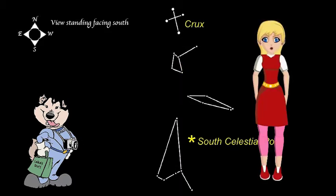Like Ursa Major in the north, Crux also has many stories related to it from different cultures. European explorers associate it with the Cross of Christ. The Aboriginal cultures in Australia said it was the head of an emu. Other Aboriginal stories say it was Marabuka. Marabuka is a spirit ancestor who watches down from the heavens to watch over the tribes of southeastern Australia.